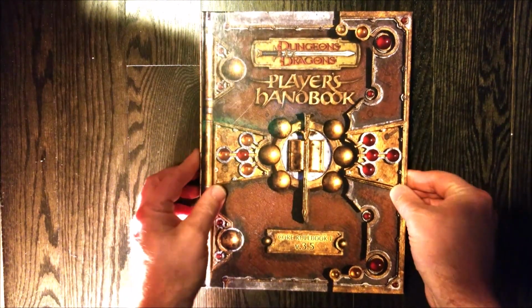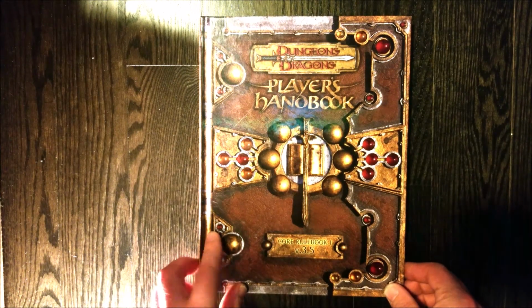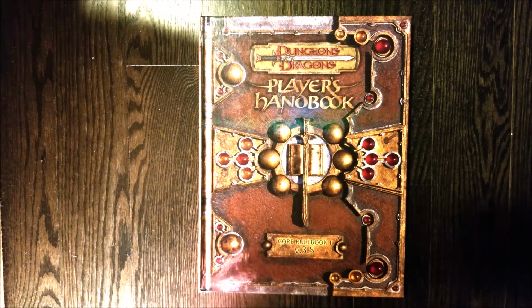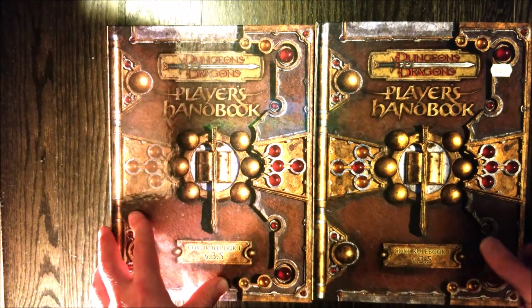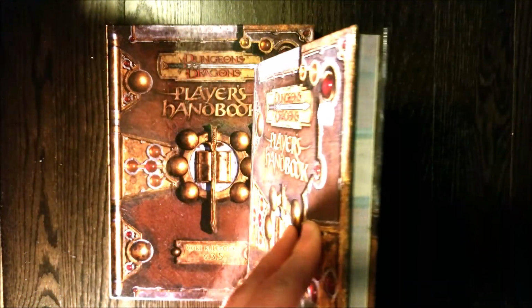Moving on from there, I did a deal with a guy locally. I just bought these straight out from him, and he gave me a killer deal on them, so I'm pretty pleased with this. I showed some 3.5 edition ones in my last video, but I did not have a Player's Handbook, and this was one of the items I got from him. It was kind of weird because we made the deal and I thought I was getting one Player's Handbook, but he actually set me up with two. That's kind of nice, and these are the 3.5 edition rule ones, so pretty sweet all around.